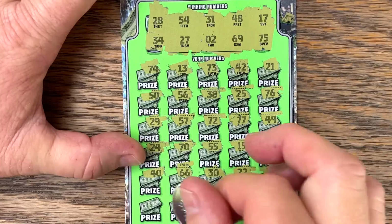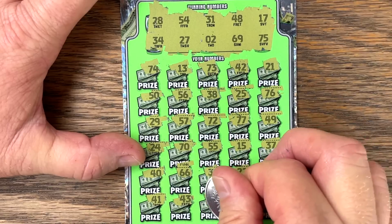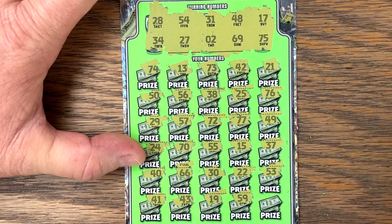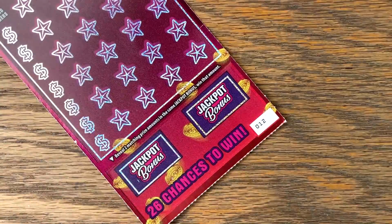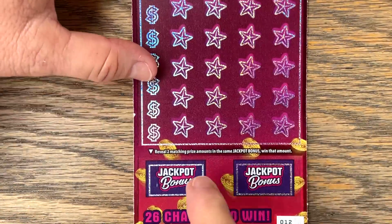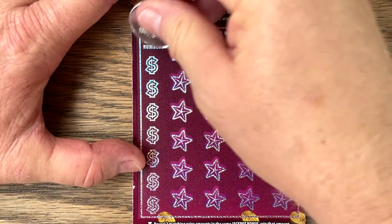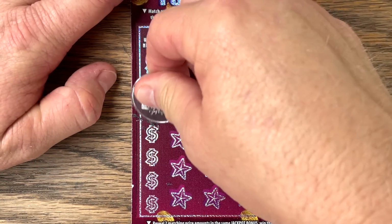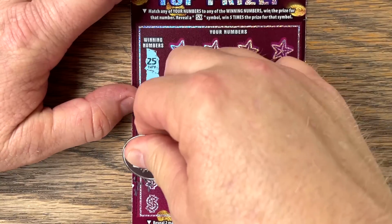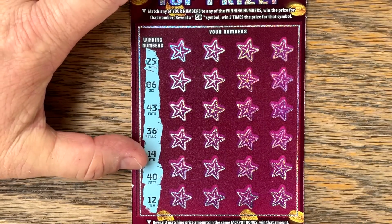All right, last row. 41, not over yet. 43, 19, 59, last spot. Nothing on our Cash Spectacular. Down to our last two tickets. Jackpot Millions, ticket number 12. Match win 5 times down here, just 2 matching prize amounts. All right, we're looking for 25, 6, 43, 36, 14, 40, 12. We're 5 times.